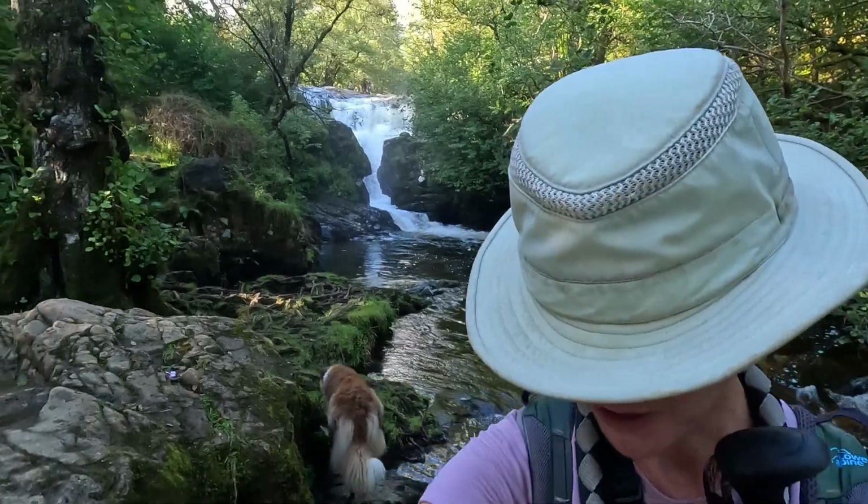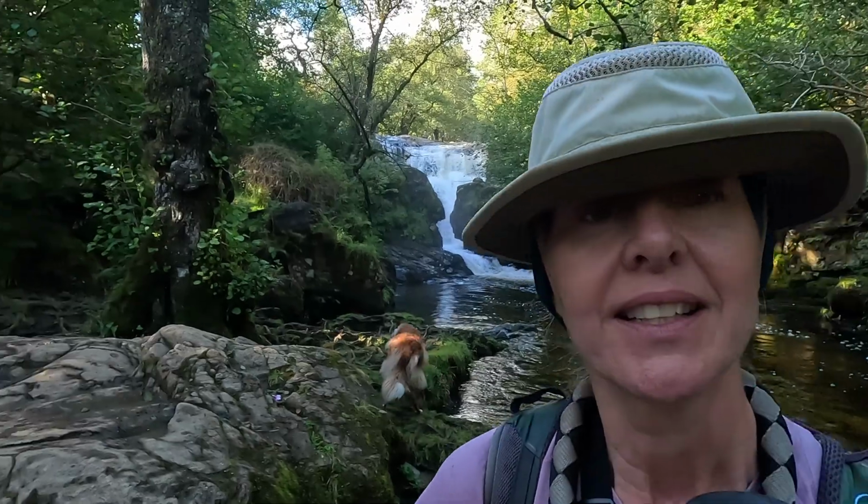At the car park, so it's time to say goodbye to this fantastic waterfall behind me. It's been a great walk, lovely and sunny now, it's been fantastic on Gowbarrow.